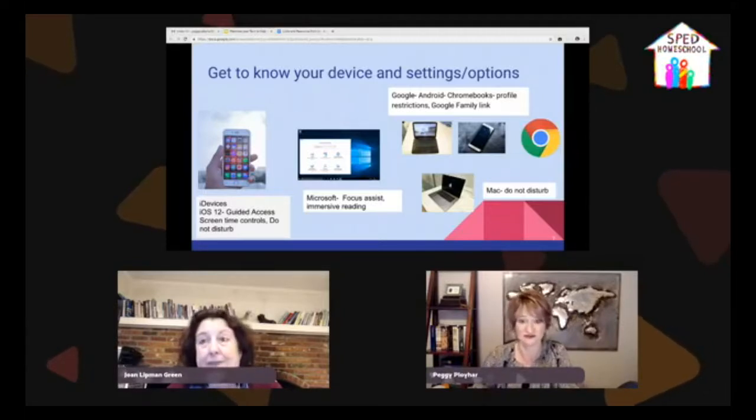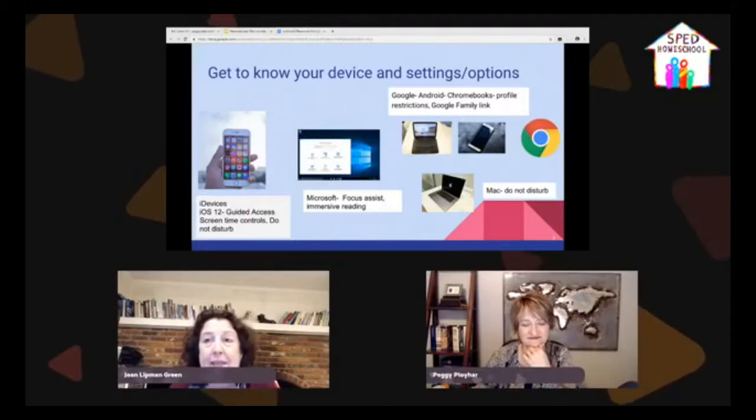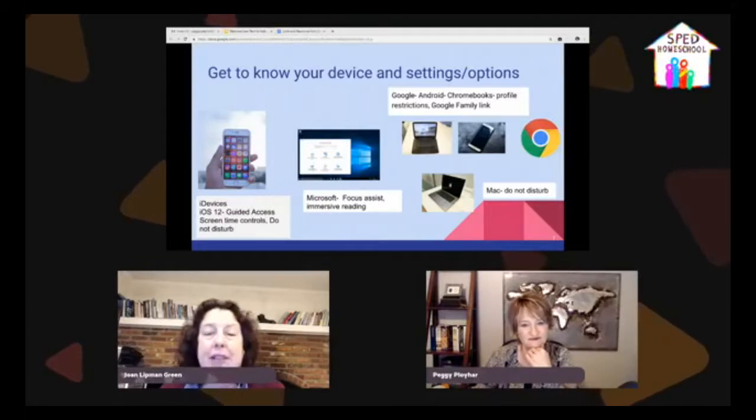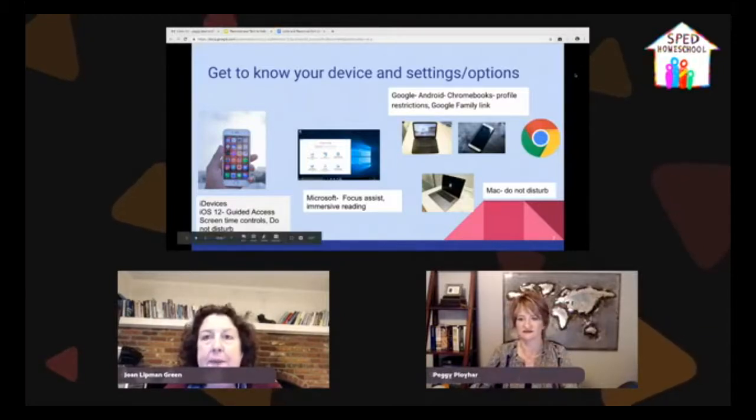And say, ooh, we should have bought that instead. Although these days, whether you buy a Mac or a PC, they're both good now. I think the PCs have caught up a bit. I used to always prefer Mac. And Chromebooks, they all have a lot of great features now. So pretty much anything that you have that's current within the last couple of years has a lot of wonderful settings and options that you can use to personalize the learning for your child. Great.